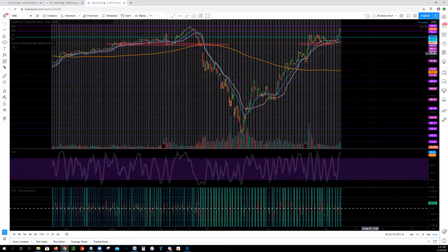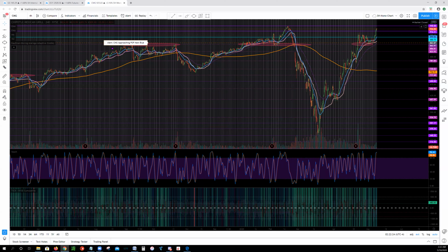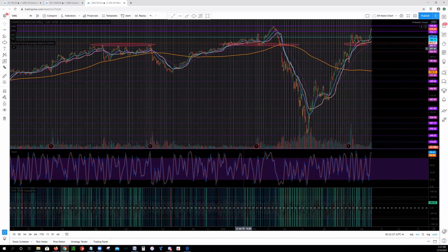CMG. So CMG, what we said was we really want to watch these 850s because they're just interesting. Here couldn't get through. Here we finally broke through consolidation, pop, back to that consolidation, pop, and back to it again, pop, and here we gap down, drop back into it again, pushed through it with strength, held. Now we're trying to separate to the upside.